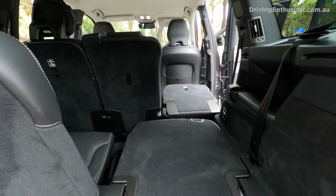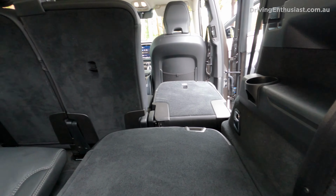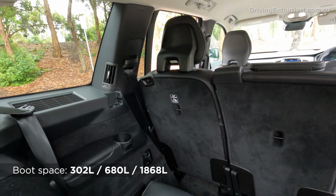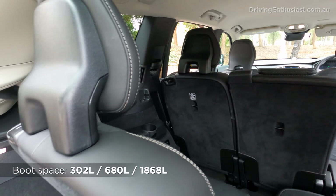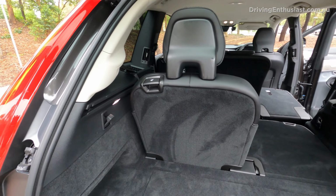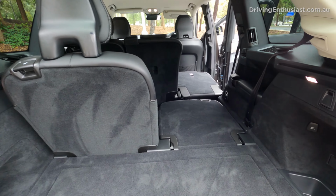Up at the back, the boot can be expanded to provide up to 1,868 litres. Even with the third row up though, you still have 302 litres to utilise. Some hooks on the wall and a 12-volt socket add convenience.